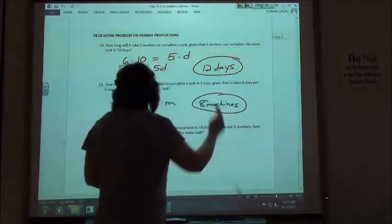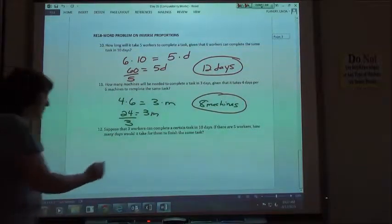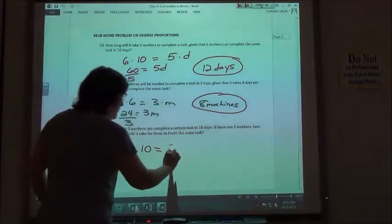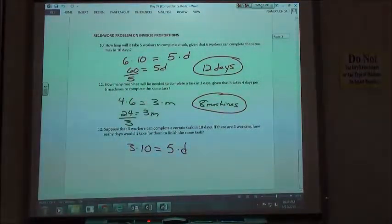And the last one, suppose that 3 workers can complete a certain task in 10 days. If there are 5 workers, how many days will it take them to finish the same task? So I've got more workers, it should take me fewer days. How should I solve that? 3 times 10 equals 5. I'll say 5 times D since I'm looking for the number of days. And so 30 would equal 5D.